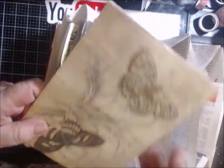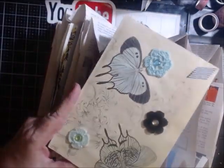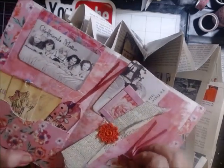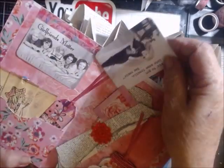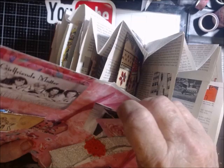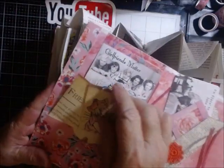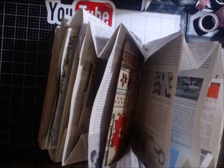Next up, we have some butterflies, and this is made by Debbie Ragsdale. She has some crochet doilies on it. You open it up, and it's just fun. You got a mason jar, crochet doily. You got little cards and tuck spots, and it's just cute. It's just fun all over it. And we got some little stuff stuck in a pocket down here. It's all about friendships and girlfriends. So I thought that was cute. And then butterfly cover.